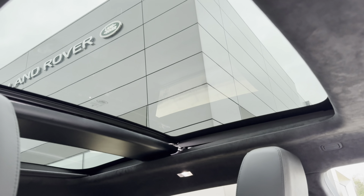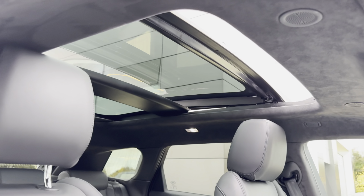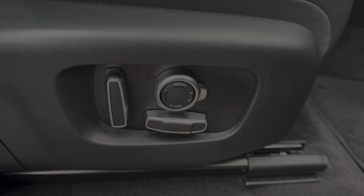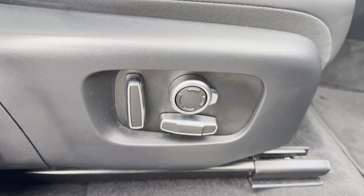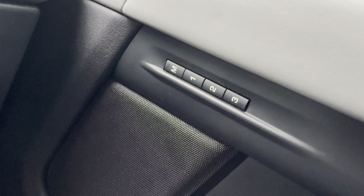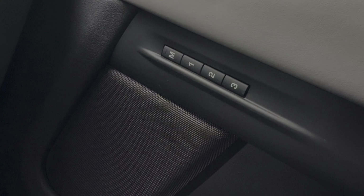This vehicle also features a sliding panoramic sunroof, which is brilliant for allowing all the natural light possible into the cabin, giving the car a nice light feel. The driver's seat is electronically adjustable, and as well as this, it is also a memory seat, allowing you to find a comfortable position and resume it every time you drive.